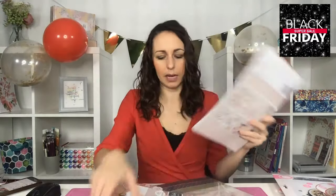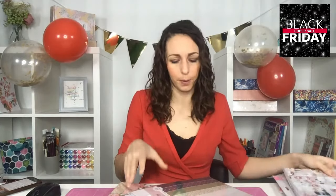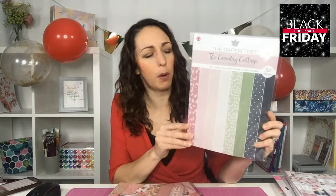I am in love with this. The quality is absolutely amazing. The quality is amazing because they are 300 GSM. That's right, 300 GSM. That is phenomenal. And then we also have 200 GSM, the matching papers too. So let me just show you these because you can see them there. We've got beautiful spots, we've got florals, we've got foliage as well. They all coordinate beautifully with those.